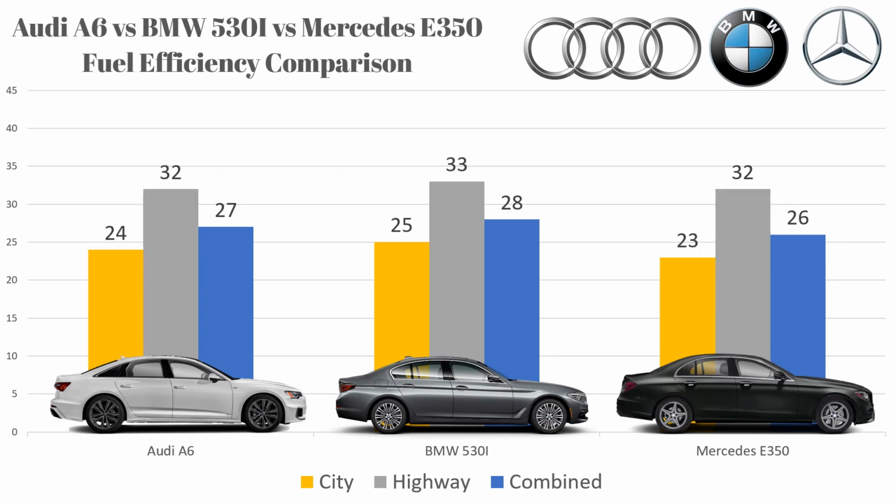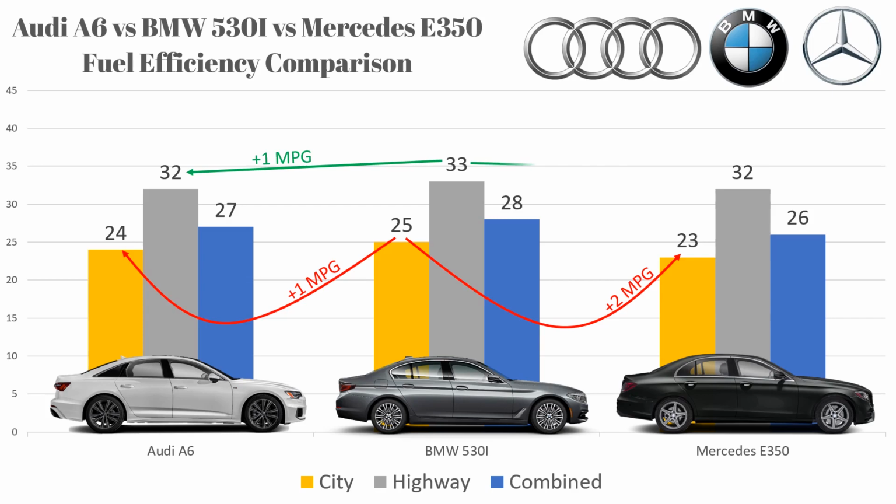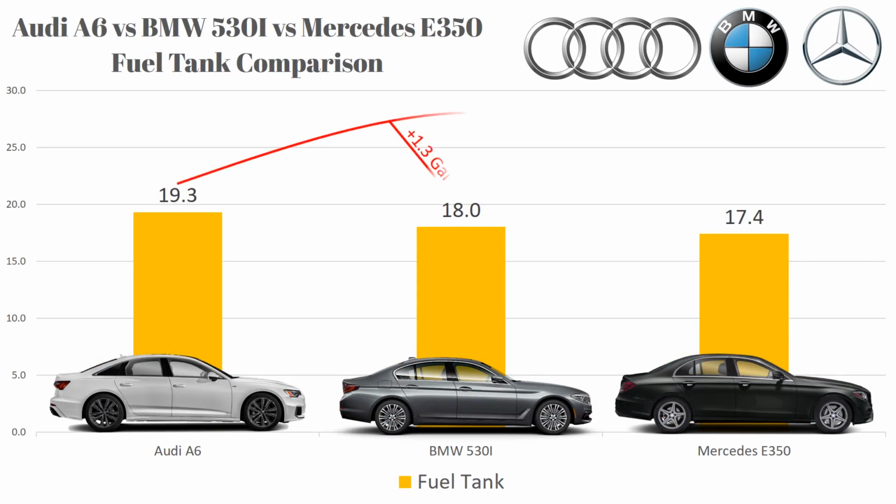The Audi has a fuel tank of 19.3 gallons, the BMW 18 gallons, and the Mercedes E350 17.4. Just as we suspected from the previous category, the BMW 530 comes in with the best fuel economy. It bests the Audi by 1 mile per gallon in all categories and 2 miles per gallon against the Mercedes. Couple interesting items here. The Audi has the biggest fuel tank of the group, coming in 1.3 gallons more than the BMW 530 and almost 2 gallons more than the Mercedes E350.